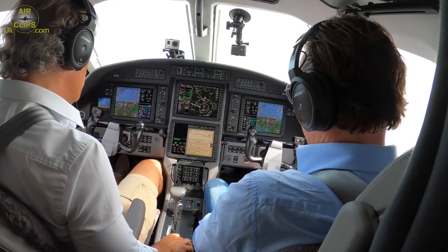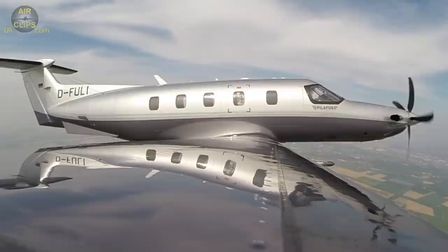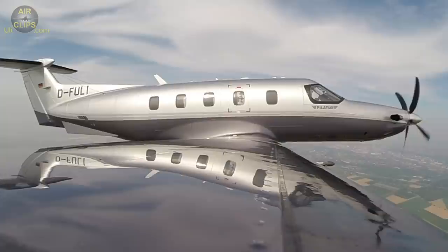The DME we have set. Turn left, intercept GMH, radial 265 inbound to D31, GMH, turn right. Okay, that's all set and checked. We're climbing with 140, which is preset in the flight management system via the auto throttle.